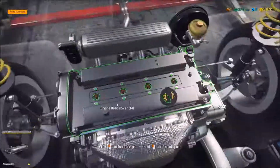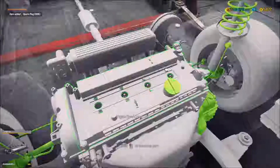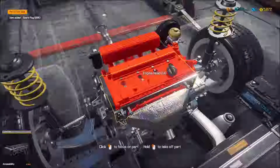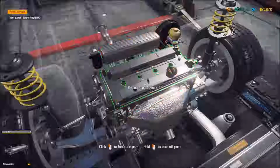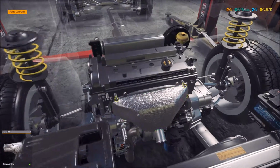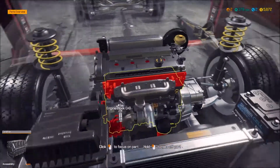So, timing parts. Let me examine the spark plugs. We're taking them out. 89%. So I don't think it's the spark plugs. 89%. 89%. 89%. Okay, so it's not spark plugs. Fuel rail looks okay. Take the manifold cover off. Turbo looks alright. Looking pretty good so far.